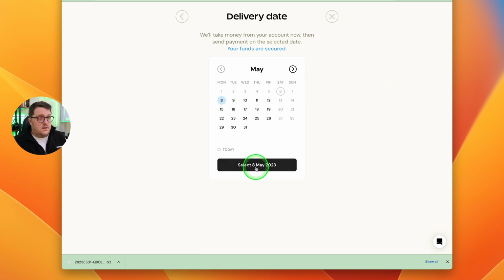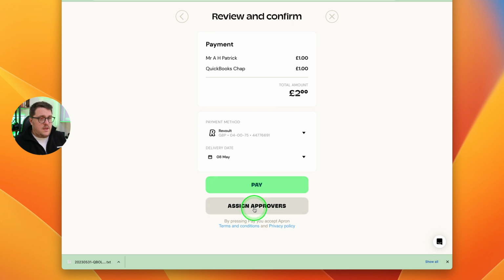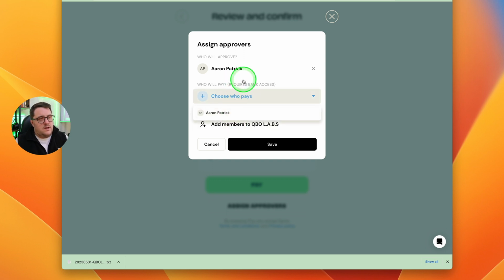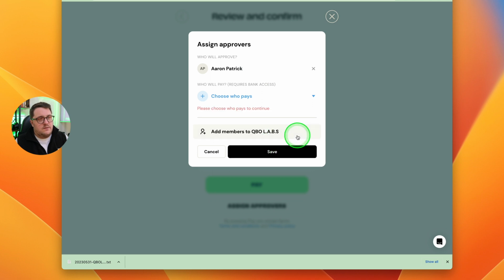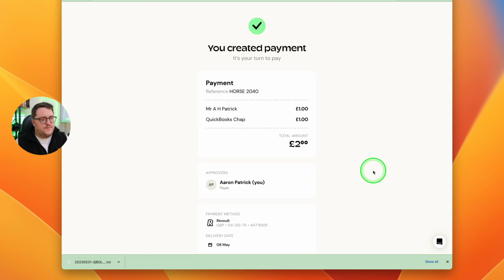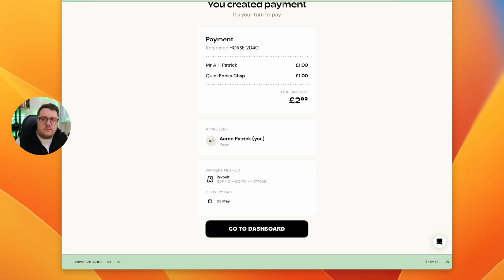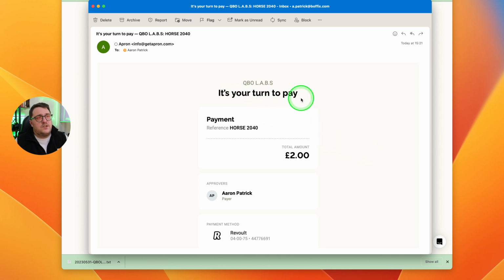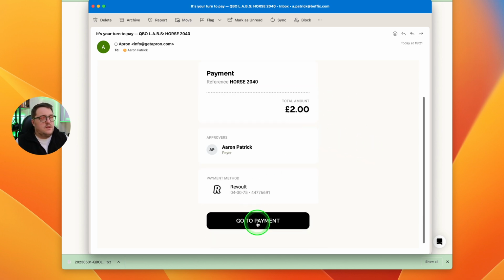8th, perfect. Press pay. Oh, assign approvers. So this time we can see who can approve. So Aaron Patrick, who will pay. Aaron Patrick. I'm going to leave that to thingy, so press save. Oh, Aaron Patrick, press save. Send for approvals. So this is the whole approving option. Now what will happen then is, if I'm not mistaken, we're going to get an email come through. Yeah, emails come through, says it's time for you to approve, it's your turn to pay. So I can go to payment.